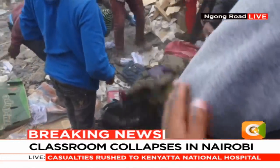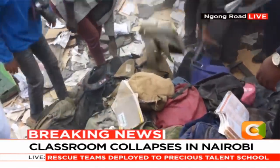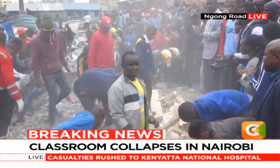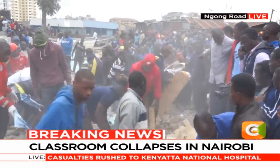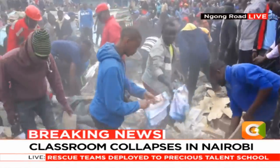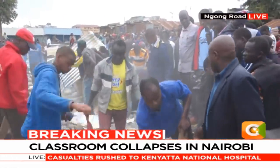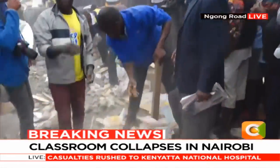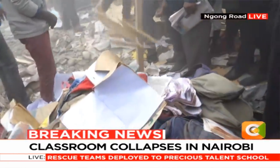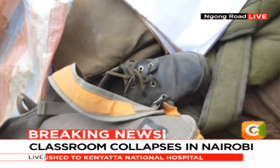So we'll be sure to see how many more. That would appear like probably the back of the classroom, where the learners would usually put their bags carrying the books, and then they can sit on the lockers, as usual, how a classroom would be arranged. So in as far as how many victims, an indicator may come from the number of bags that are still inside that classroom. It may give an indication of how many learners were in the class, but of course we'll be seeking to also speak to the management of the school, to give us a point of view from Precious Talent Top School, on how many learners were in the classrooms housed by the 2-story building that came down this morning.